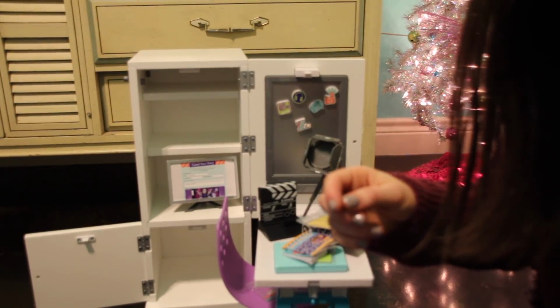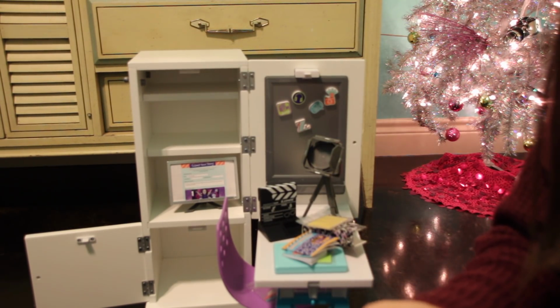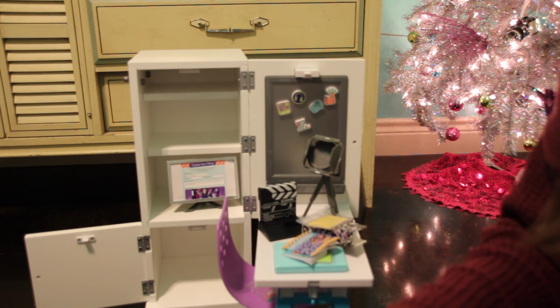I love this because for the price, you got a lot of stuff. Still kind of expensive. Yeah, this retails for $125 plus in the store you've got tax, and online you've got tax and shipping. So it's a little bit on the pricier side, but if it's something that you really have been wanting, you should do it before it goes.